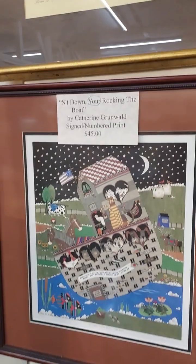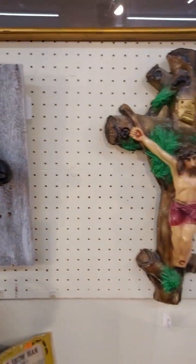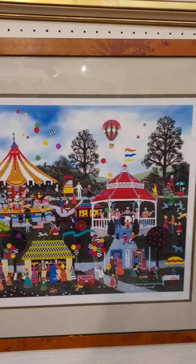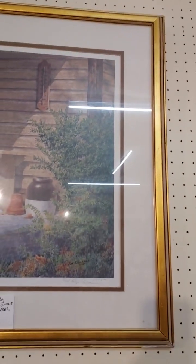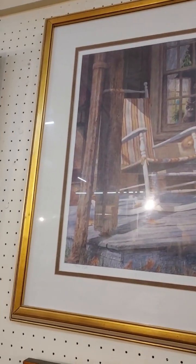As I mentioned, Noah's Ark's really popular. Our crafts, this is a metal horse mounted on board. That's a nice folky thing. And we get some regular traditional type prints. They're usually signed and numbered. If not, there's something that we think is an interesting thing that would make a nice addition to your home. This is a nice folk scene for somebody that's in the country.